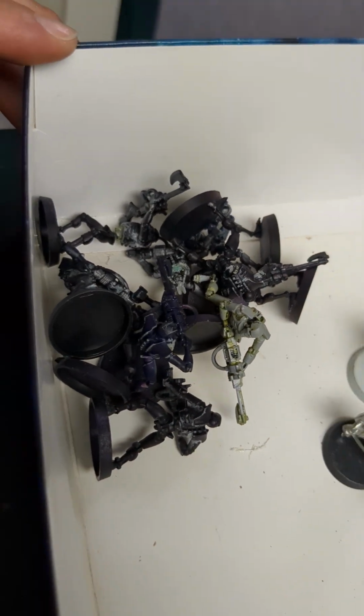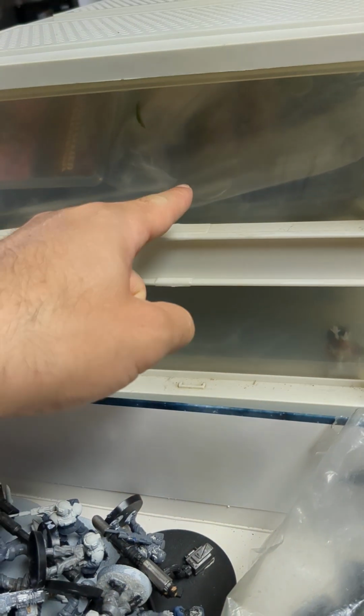Random Necrons. We're going to see quite a few more of those. These are just kind of the warriors that were in repair bins, but there are a bunch of metal ones in there that we'll get to. Oh, I'm coming for you.